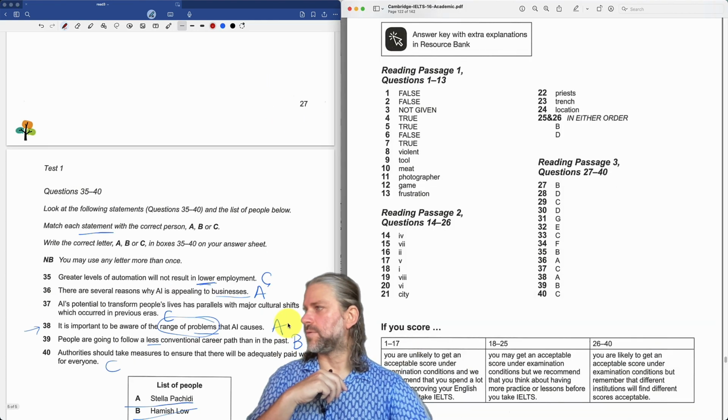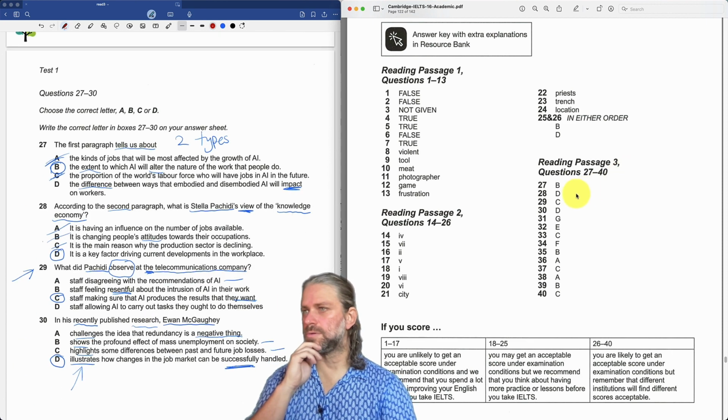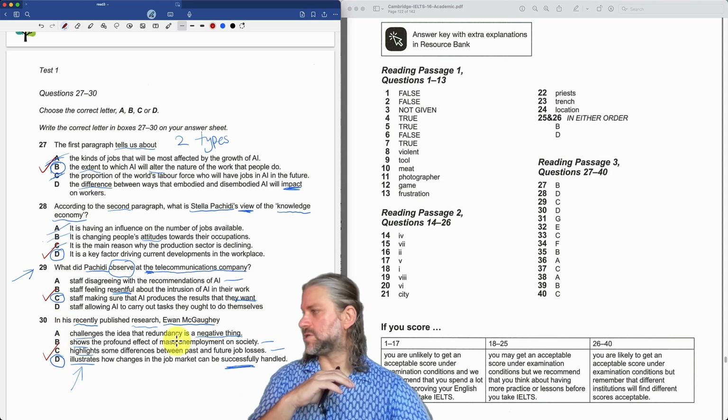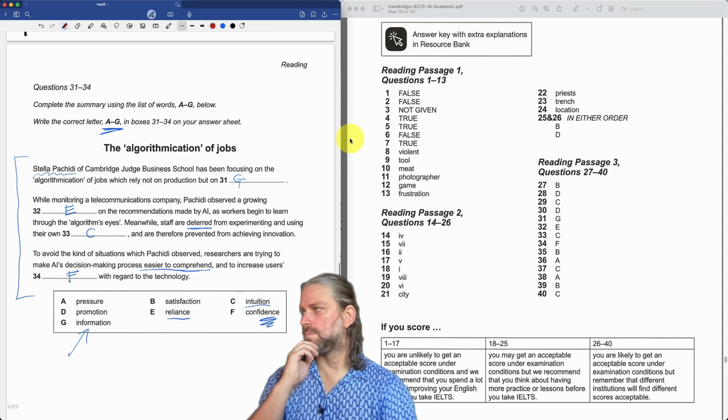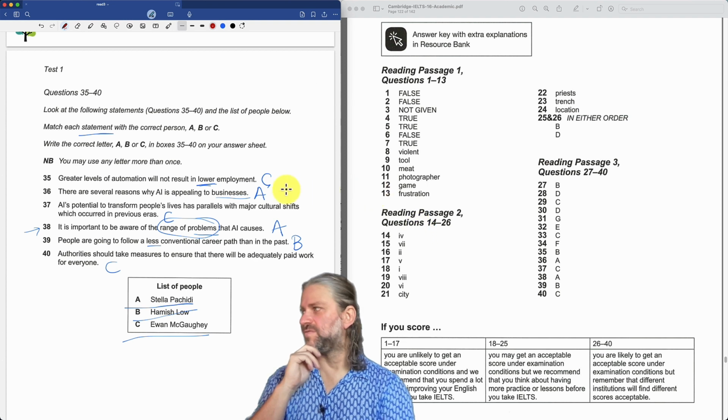Okay, let's have a look. We'll go back to the top up here. Yep. Okay, let's check. So, 27 is B after all. That was actually the most tricky one for me personally. 28 is D, 29 is C, and 30 is D. Good. 31 is G, 32 is E, 33 is C, 34 is F. Okay, good. And so the last 6. 35 is B, so I made a mistake there. 36 is A, 37 is C, 38 is A, 39 is B, and 40 is C.